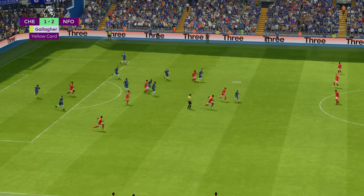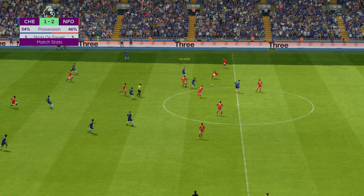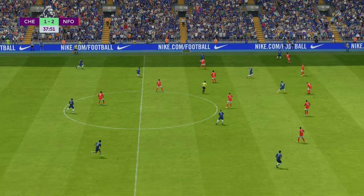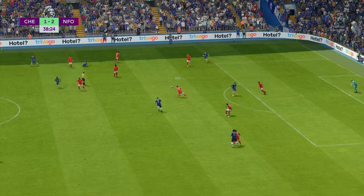Really effective shielding under pressure. Well, Chelsea have had so much possession, as you can see, but it means nothing unless they start to be more creative, particularly in the wide areas. Up to this point, they've been too easy to defend against. Well, certainly, and here they are passing the ball around once more.